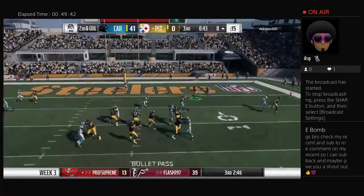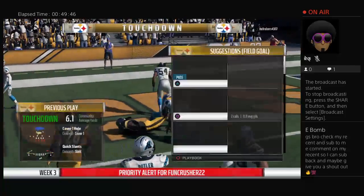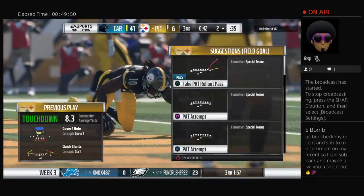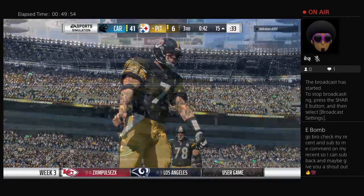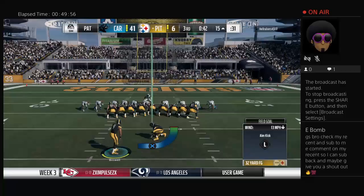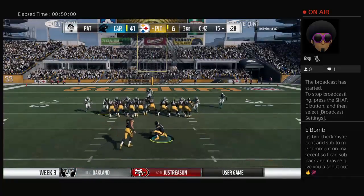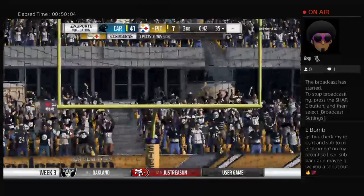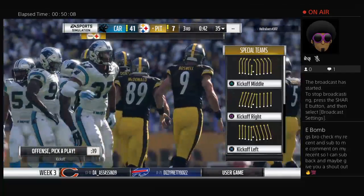On 2nd down, Roethlisberger. Got his man, it's caught for a Steelers touchdown. Martavis Bryant, his first touchdown of the new season. And the Steelers are able to get a score back. Chris Boswell now for the extra point. So they get one score back, but still a long ways to go here in this 3rd quarter.